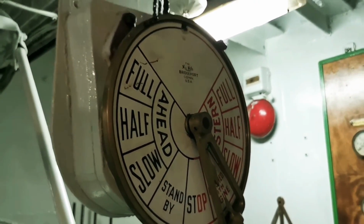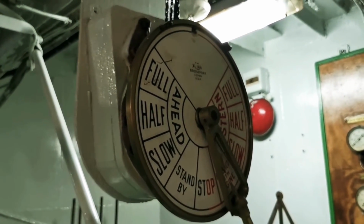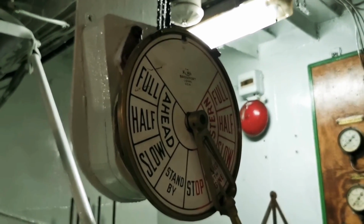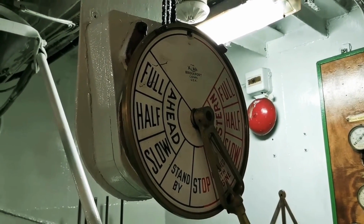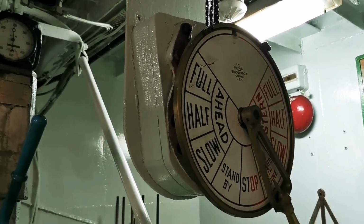So mga beshi, not like the new boat now where the captain has all the control, but in this type of boat, may tao po na uupo dito sa baba para po siya po yung magko-control kung ano po ang ina-mandate or sasabihin ng captain kung magla-left turn ba, magsu-slow. So dito po lahat ang control room.